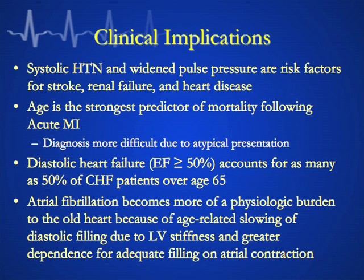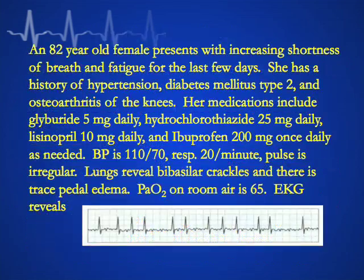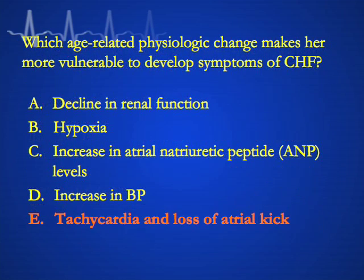Atrial fibrillation, again, as I mentioned, becomes more of a physiologic burden to the older heart because of age-related slowing of diastolic filling due to left ventricular stiffness and greater dependence for adequate filling on atrial contraction. So I think physiologically it's quite important. So I'm going to skip this question. The correct answer was tachycardia and loss of atrial kick.